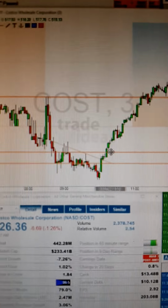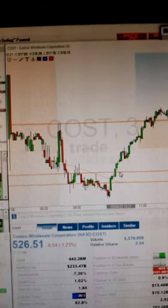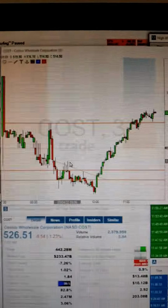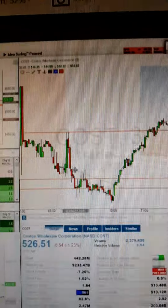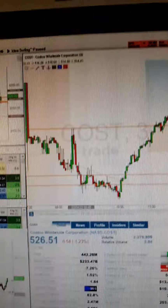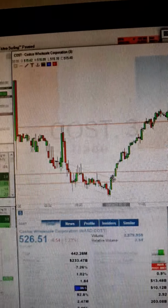So Dixie called it right here. It's 516, which is the VWAP. But beside that, what you see here, it's starting to break the descending top line. You can see, just draw the lines on the channel. All right, so it's starting to break the descending top line right there.